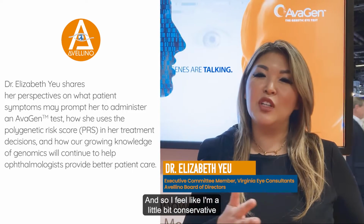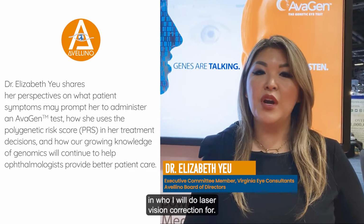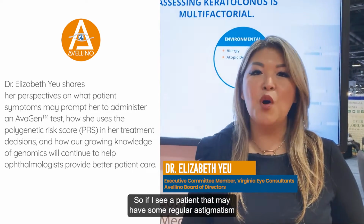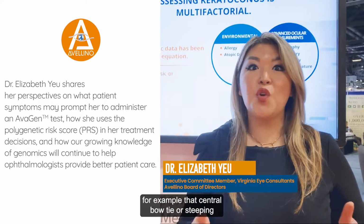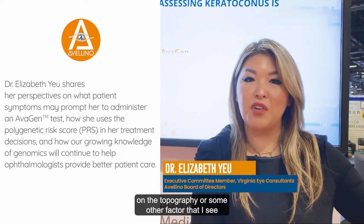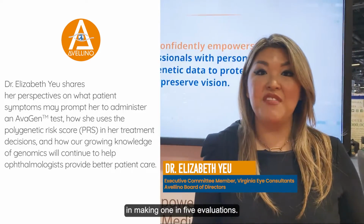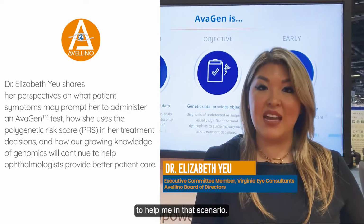even more cautious. And so I feel like I'm a little bit conservative in who I will do laser vision correction for. So if I see a patient that may have some irregular astigmatism or anything that makes me pause and wonder, for example, that central bow tie or steepening on the topography, or some other factor that I see in maybe 1 in 5 evaluations, I love utilizing genetic testing to help me in that scenario.